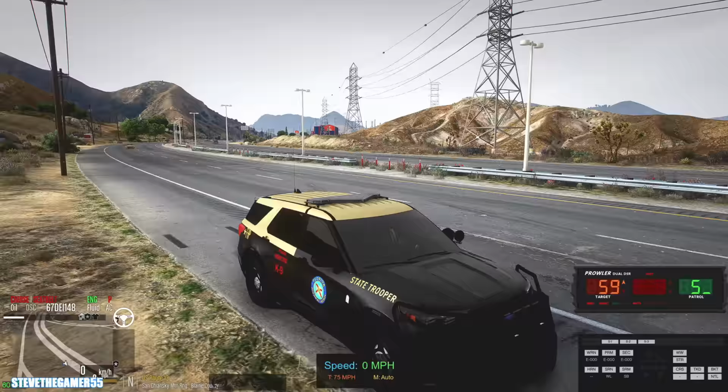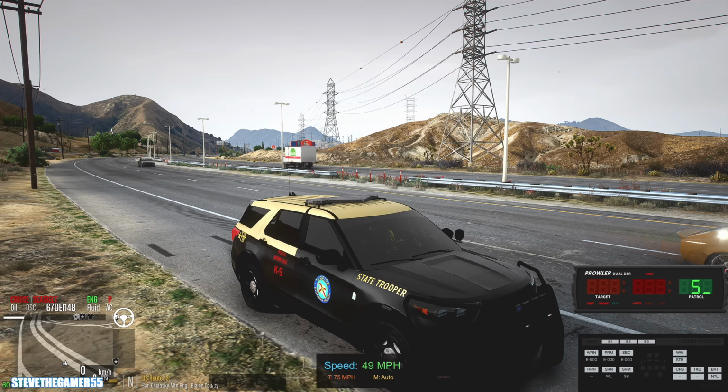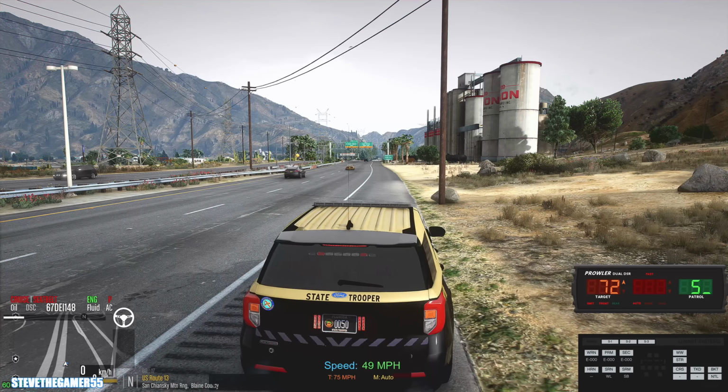Just like I was saying, anybody that's new to LSPDFR, you can actually download this yourself, just making sure that you install everything properly. And also, there's so many INI files.